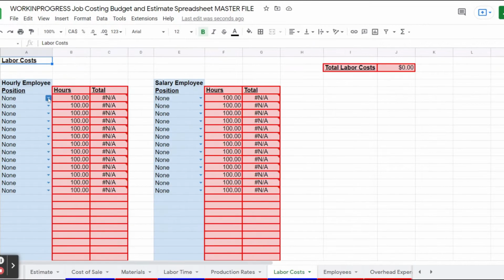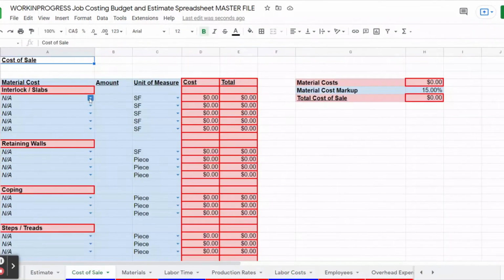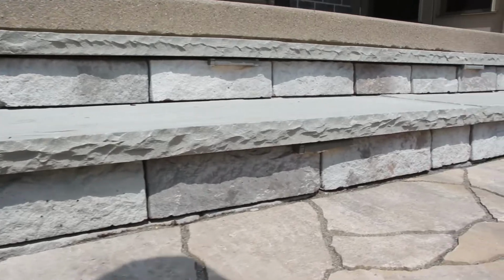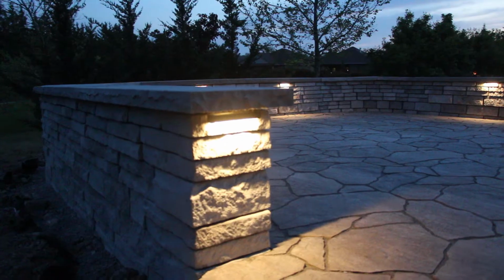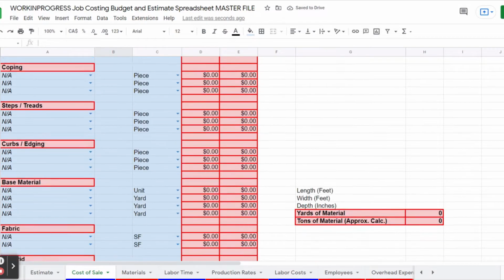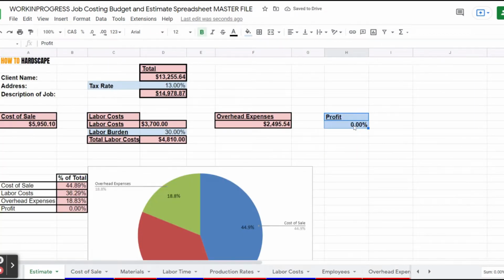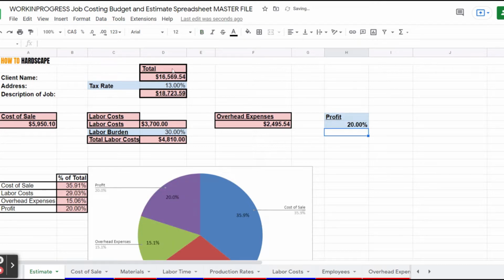I can then apply my 2 laborers to this project with my own salary, and then I finally just need to figure out material costs. And then I can do the same for the production rates for the steps, as well as the seat wall and the landscape lighting. And all of this allows me to then get material costs for everything and finalize my quote with the profit percentage that I want to get on this project. And that is how I come about the numbers.